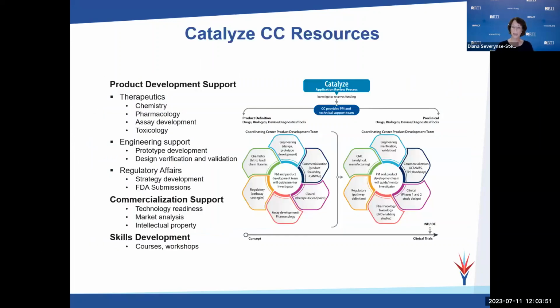So regardless of the phase of the Catalyze program or the type of product under development in Catalyze, the Coordinating Center has a wide array of technical experts available to support all projects. In addition to technical support such as chemistry, toxicology, regulatory, or engineering, the Catalyze Coordinating Center can also provide commercialization support, including landscape or market evaluation, to help awardees develop a commercialization strategy.